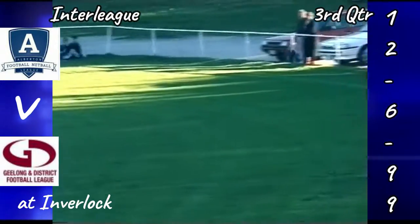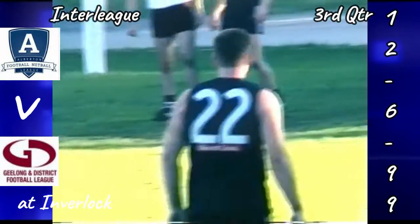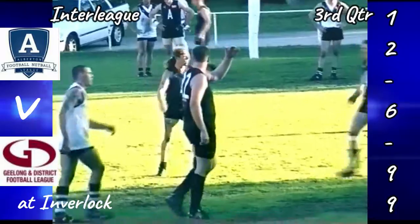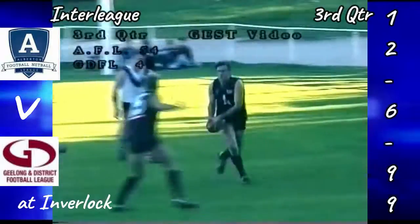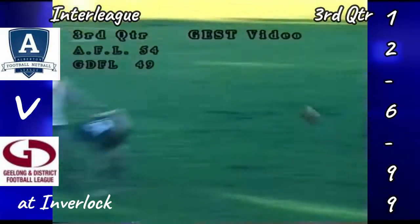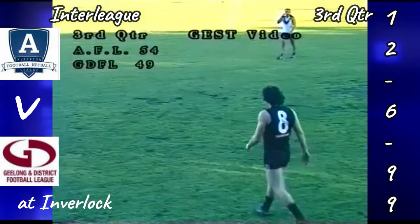From the kick in, Nick Pavic goes over the top of the pack and punches it back into the forward area for the Geelong District League side. And they're doing a very good job in keeping the ball in the attacking zone, and the ball is still on the half-forward flank, this time on the outer side of the Inverloch Oval. Ball comes in, the big fella there, nobody gets a tap away, or strong work there by Pavey for the Alberton side. The ball in dispute right in front of our broadcast point here. Brett Pollard can't take the ball, and great camaraderie between the two players.